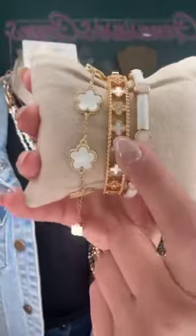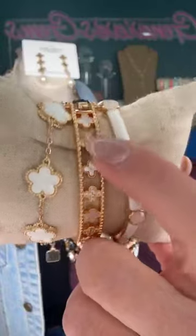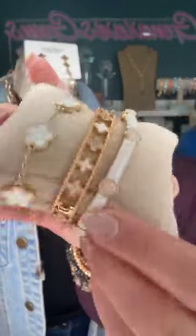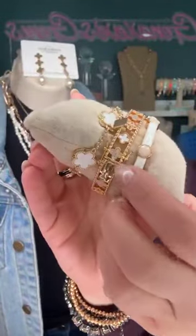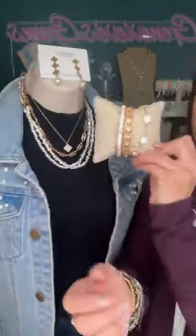mother of pearl. The Chateau bracelet is one of my personal faves. It, again, has mother of pearl stations, micro pave crystal. It's got that double safety clasp. It just looks and feels like fine jewelry. And then, of course, a marshmallow, because why not, right?